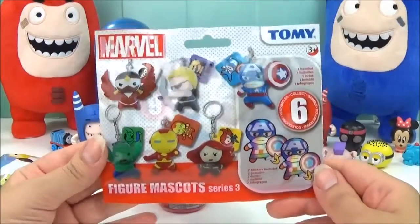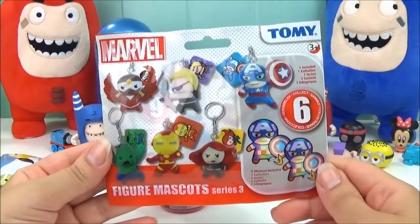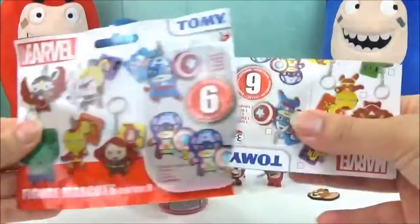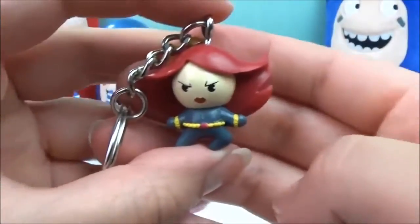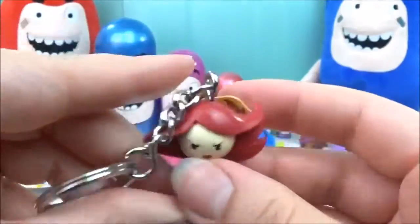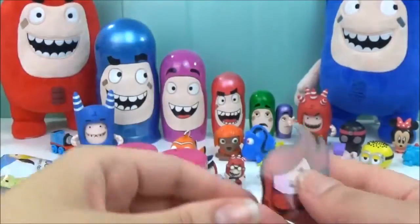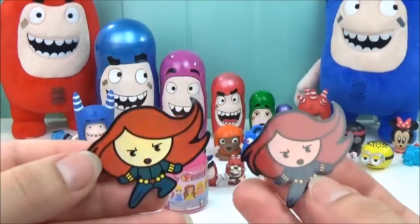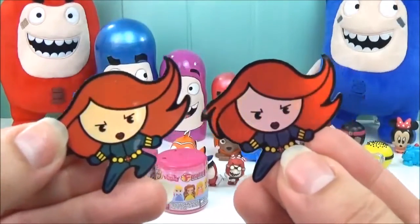Let's open up these Series 3 Marvel figure mascots. I wonder which one we'll get. Oh, we got the Black Widow. How awesome does she look? That is so cool. And there's even these two. I think they're stickers. That is so, so cool.